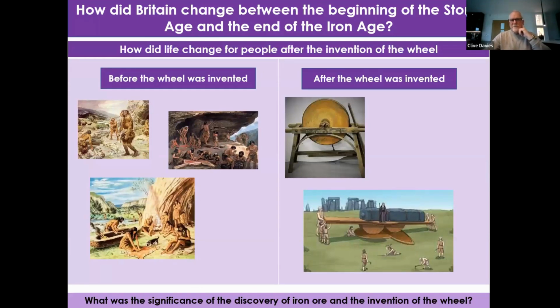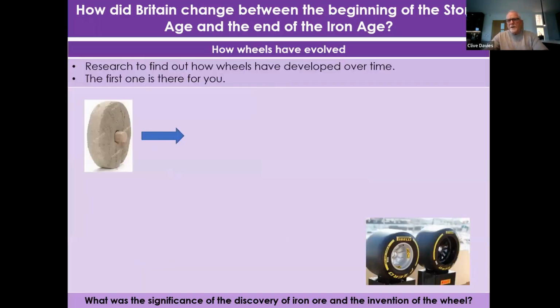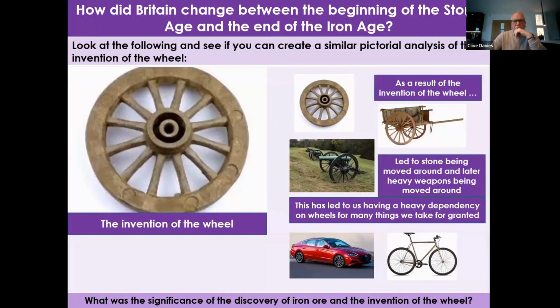Okay, so what was life like before the wheel? What was life like after the wheel was invented? The impact through history of that development as well. Okay, and then they have an opportunity of creating a timeline just for the invention of wheels. So how did wheels evolve from the first of the wheels that we know about to, say, Formula One tires on their cars today? And again, we get them to look at the usefulness of a wheel in our days today, how it's moved from being used to move rock around to the impact the wheel has on our life today.